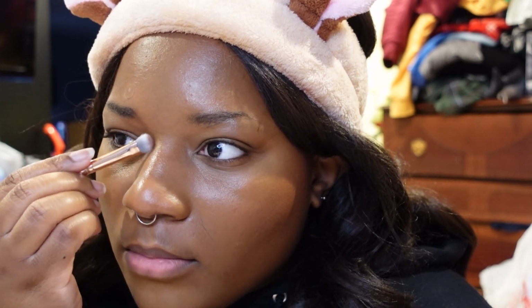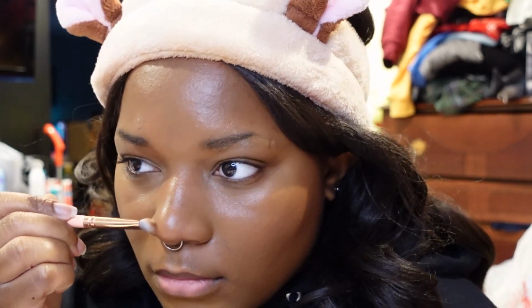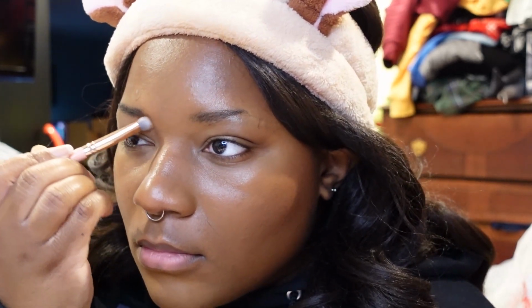I like to start from my brow and kind of go underneath my brow. Blend that out really well before I go down my nose. I may have overdone it just a little bit. But we are going to move on. This is what I'm looking like. I wish that my lighting was just a little better.